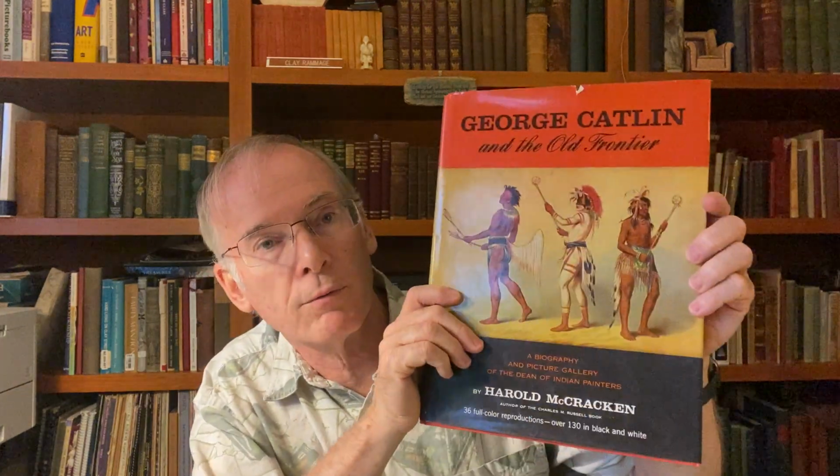Okay, George Catlin and the Old Frontier. So this is an art book. I love buying art books that illustrate or emphasize one particular artist, like it does in this case. It's a Native American artist, primarily known for that. And these become great coffee table books. People like them for that. This particular book is a $20 to $25 book, as is. Can't beat that. And another one, last one.